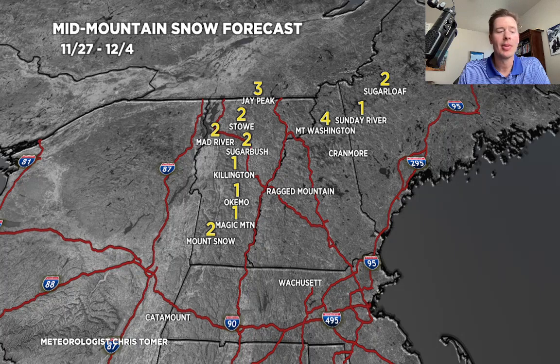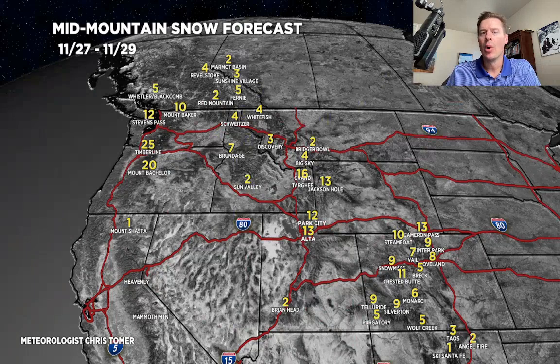It's a seesaw pattern, right? So the west is in the prime position. So this is the 27th out west through all of the 29th. The big accumulations are running on a diagonal, basically on a northwest type of orientation, from the Pacific Northwest through Idaho.